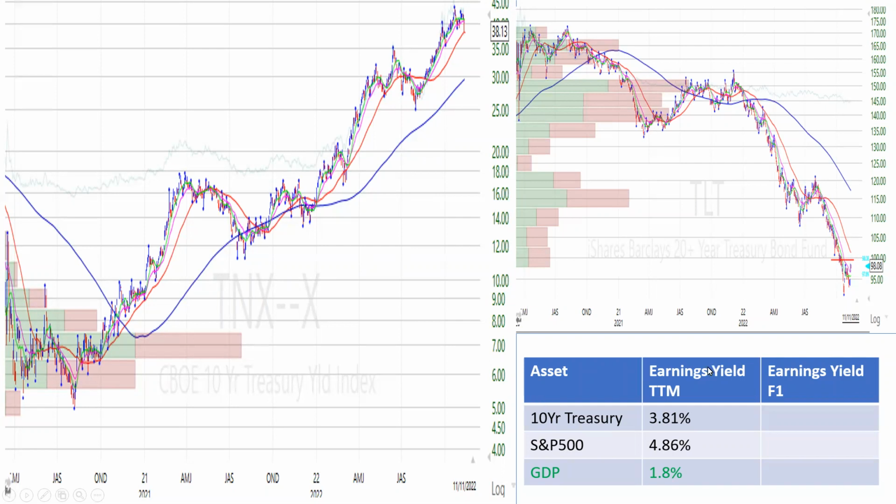And in terms of the fundamentals, 10-year treasuries are at 3.81%, and the S&P 500 trailing earnings yield is now 4.86. It dropped a little bit, but it still shows that the S&P is slightly undervalued.